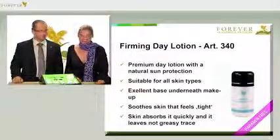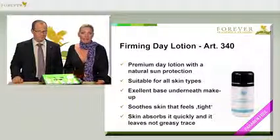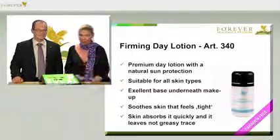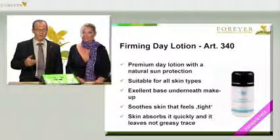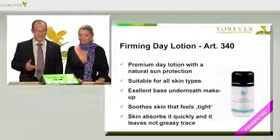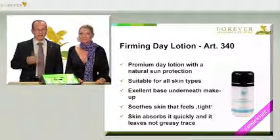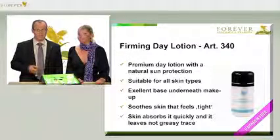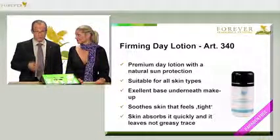The firming day lotion, article number 340, was developed especially for the skin's needs during the day. This premium quality day care cream is quickly absorbed by the skin and it's perfect underneath your makeup. The firming day lotion has a natural sun protection, thanks to the aloe vera ingredient, and this also helps to relieve any feeling of tightness in the skin, so you feel protected all day long. If you should still sense a tightness in your skin, then we recommend you use Forever Jelly, article number 61, or Forever Alpha E Factor, article number 187, under the firming day lotion.